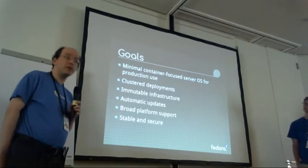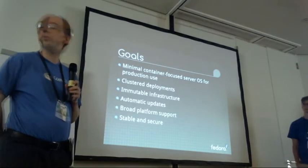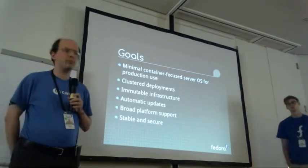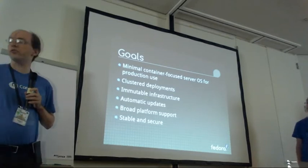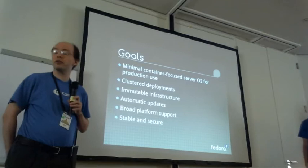And the thing we're building is a minimal container-focused server operating system for production use. Targeting primarily clustered deployments, though also operates standalone. And we think a lot in terms of immutable infrastructure, and I'll talk about that more in a minute. Automatic updates are a big part of the story.